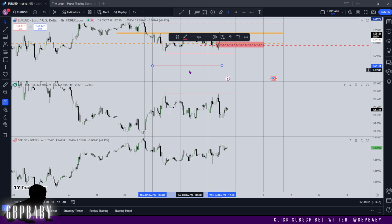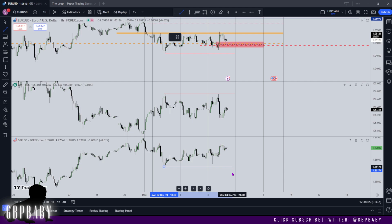Now this isn't really the best example because there's not literal divergence in that we have one of the pairs taking out a high or low. But we're seeing strength on pound here, and we're seeing strength on euro here, as in refusing to take out that Monday low, whereas dollar came really close to it but just failed it as well. So this is interesting, and obviously this is something we can study again moving into Thursday, assuming we do get the movement we want to see.